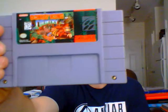I also got Donkey Kong Country, which is a great series. Donkey Kong Country was a phenomenal game. And then I also got Donkey Kong Country 2, which was even better than the first one. It was an improvement on the first one, and just a great game.